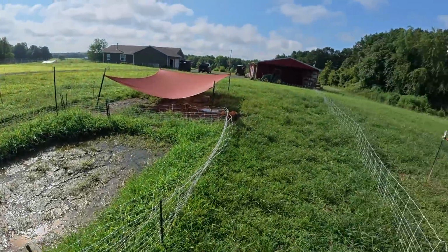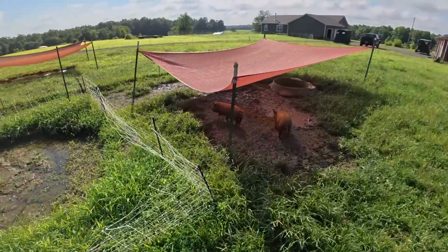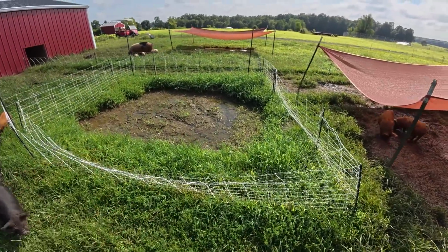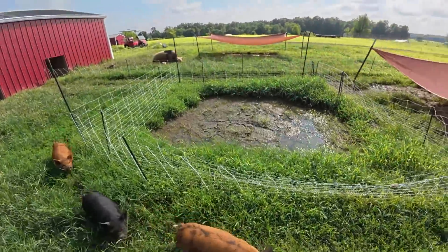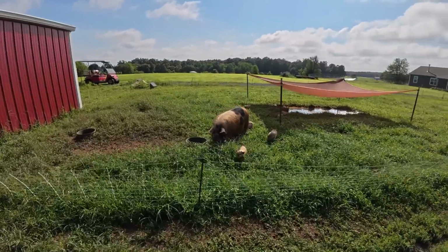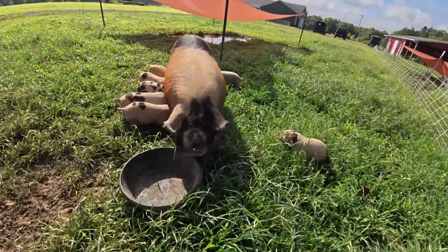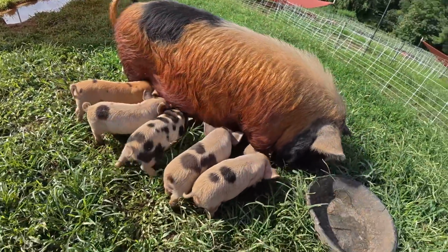We got 2 more down here getting some scraps. If you guys remember, we did fence off their wallow because they were just drinking that dirty water, and we gave them a pool down there. Now they're drinking out of their bowl. I probably could open this up, but like I said, they're not going to be in here too much longer. Willowbean, these piglets bugging you while you're trying to get the scraps? They're a little bit hungry. You can see Willowbean's got the wallow ginger going on too.